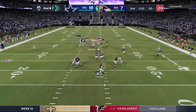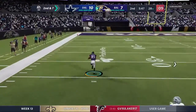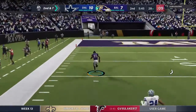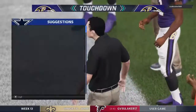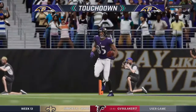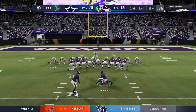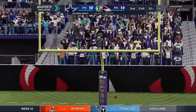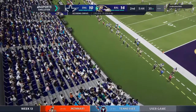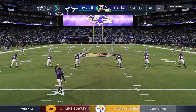From the shotgun, it's Prescott. The left side completion to Jones. And all the way in for a Ravens touchdown. 2 first-half touchdown passes now for Dak Prescott. And the Ravens have retaken the lead. And that makes it 14-10. Makes the score Ravens 14, Cowboys 10.